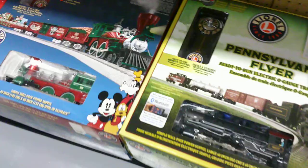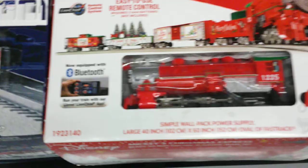There's the Disney Christmas trains, two of them. I really like this, how you can actually run your train with the Lionel app. So you download the app from Lionel, and you can actually run the train from your phone. I find it really interesting.